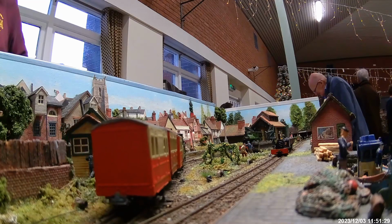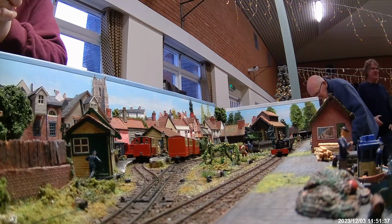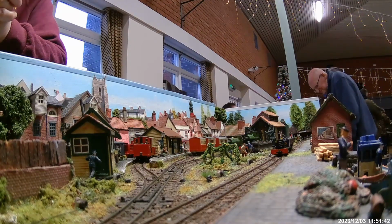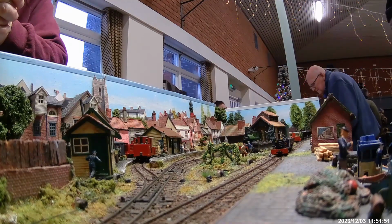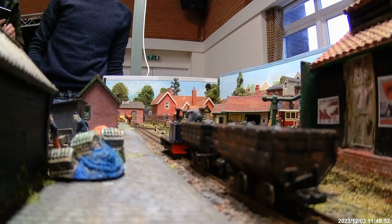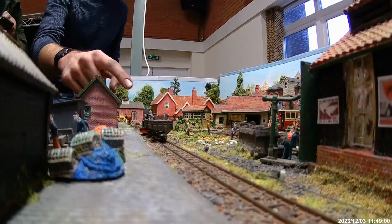So did you make all the rolling stock? Some of it's kit, some of it's commercial. All the buildings are scratch built. I was telling somebody else that all the buildings are actually based on real buildings in Suffolk. Not necessarily all together. So is this N-gauge? This is 009, the equivalent of N-gauge track, but it's 4mm scale.